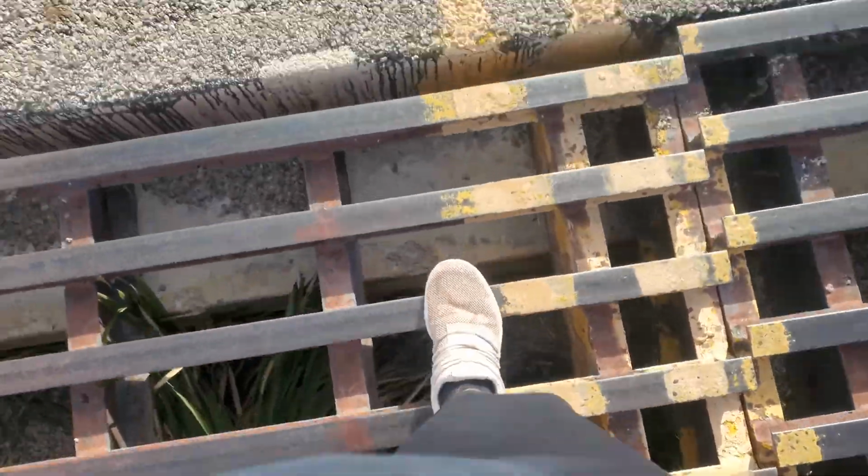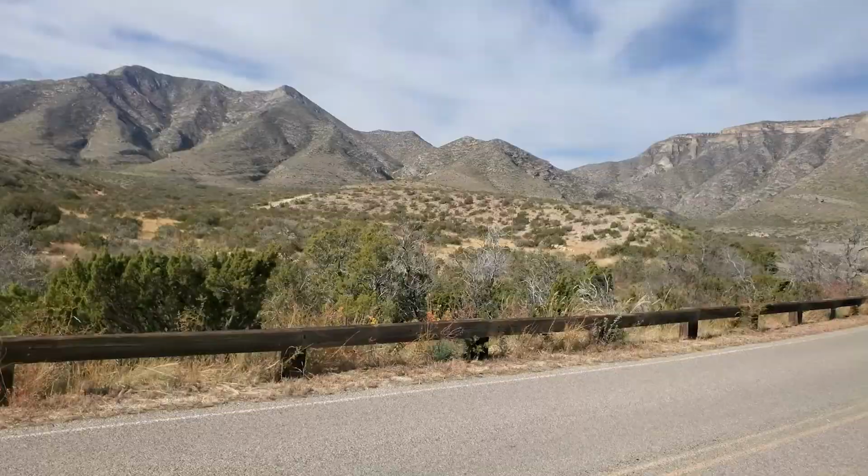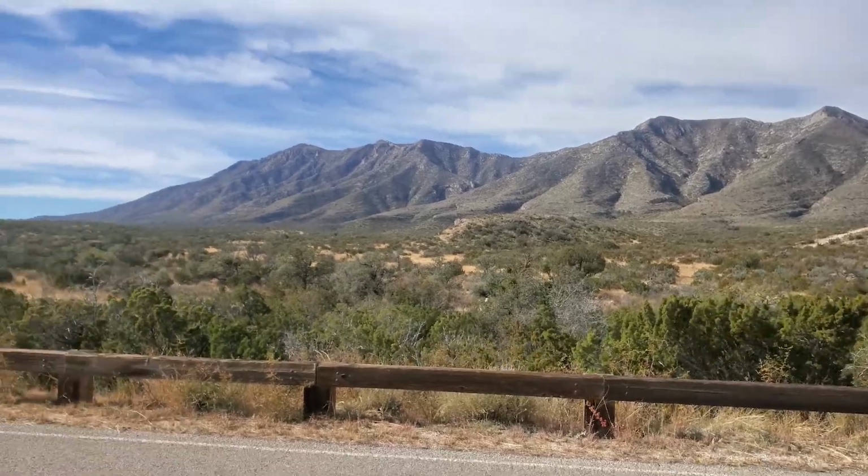Walking in person is not the funnest. So here's our view. I hope you can hear me over the wind. I am yelling.